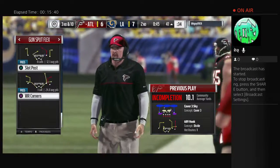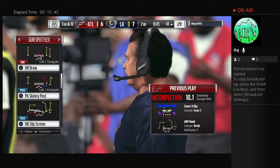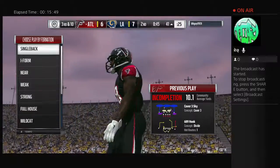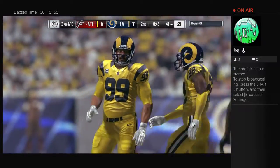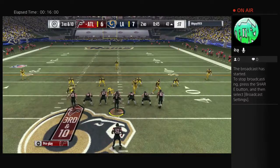You can feel the anguish all the way up here. It certainly looked like he had that one in the end zone, open, unable to hold on to it. So still a full 10 yards to go here for the offense on third down.